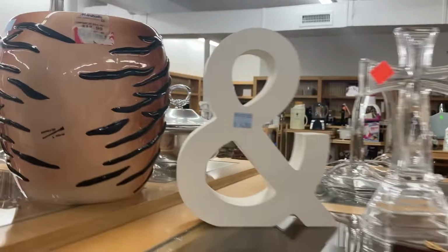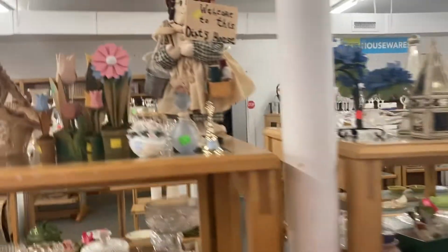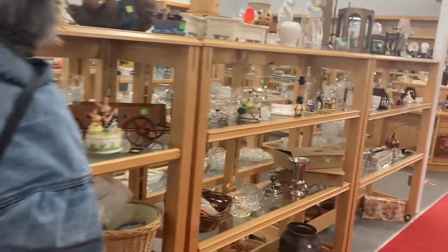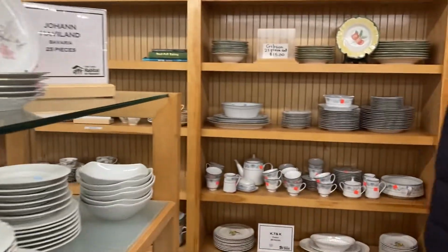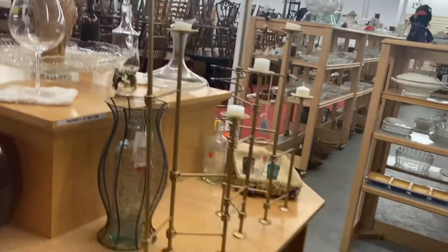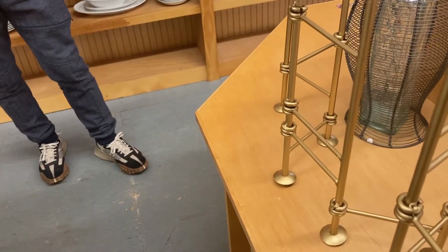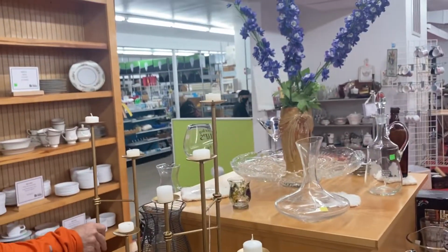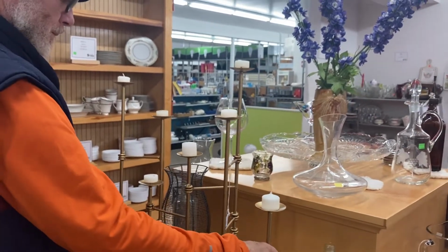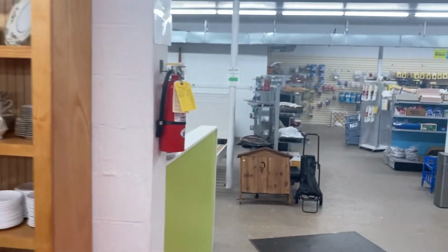Baby, and look how sweet. Anything in lamps? Oh, wait, look at this. What do you think of this? $25, that's a little bit pricey. I was thinking about something for the chapel. You know what, I'd rather have something on legs. I think that should be $8. If it was $8, I'd be all in. I mean, that's almost as much as that beautiful table.